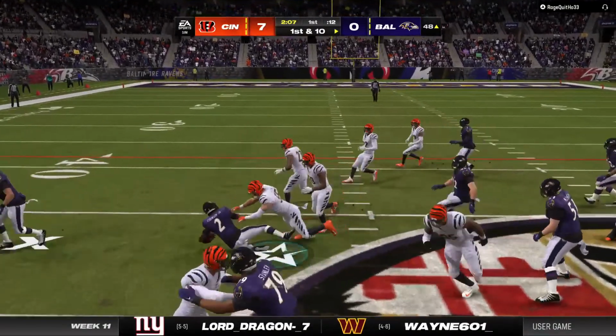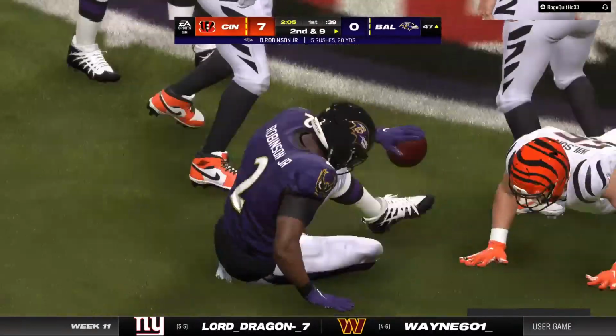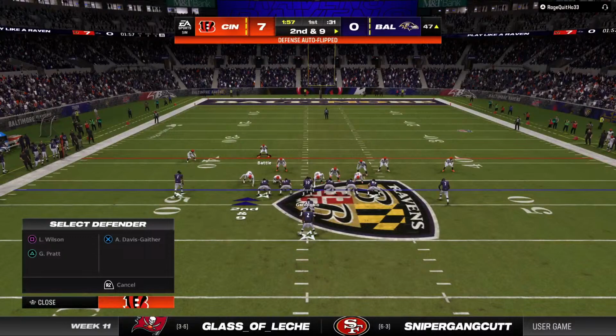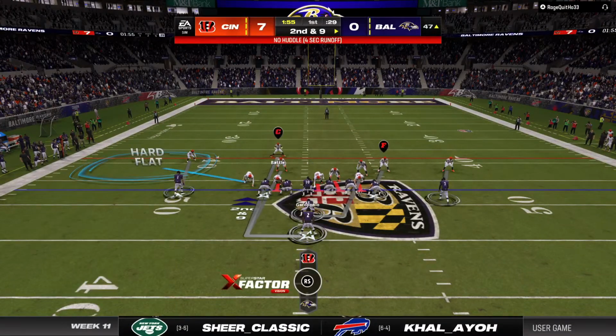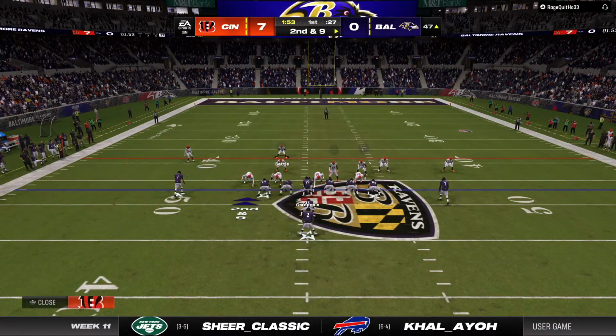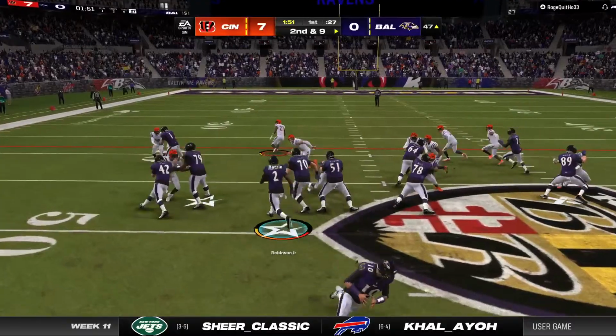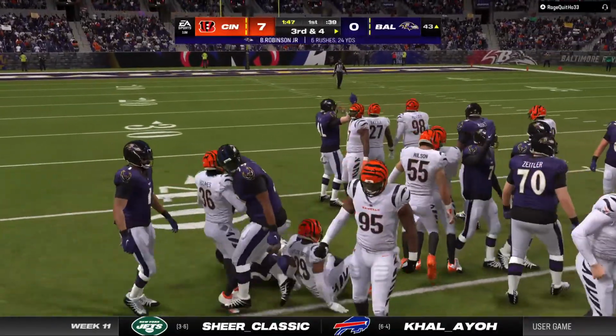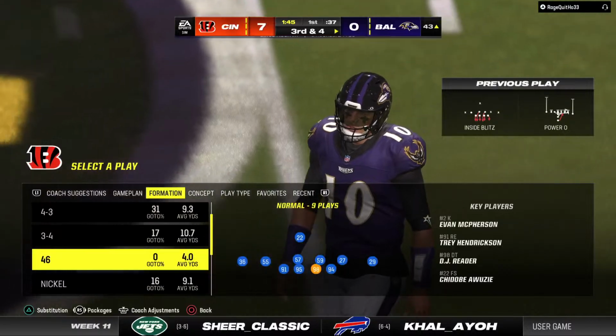Back to Robinson now on first down. And they'll get this just to the 47. 1-yard gain. Ball on the 47-yard line. Here's a 2nd and 9. Robinson with another carry. He'll get about 4 here, down to the 43-yard line.